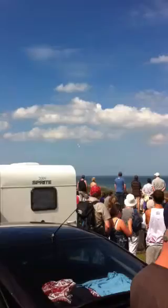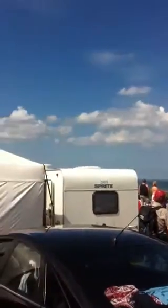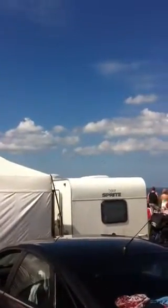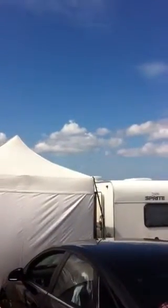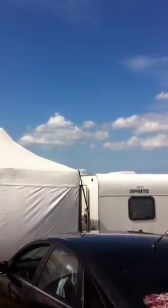In 2008. Spent 4 years as our solo display pilot before he took over as leader of the team back in 2012. Now for this next move, the Blades are going to set themselves up and they're going to hold their positions as they come all the way down the display line.